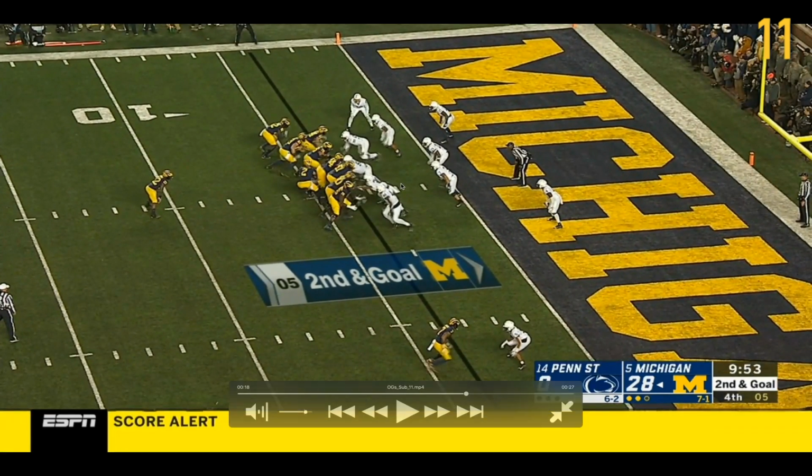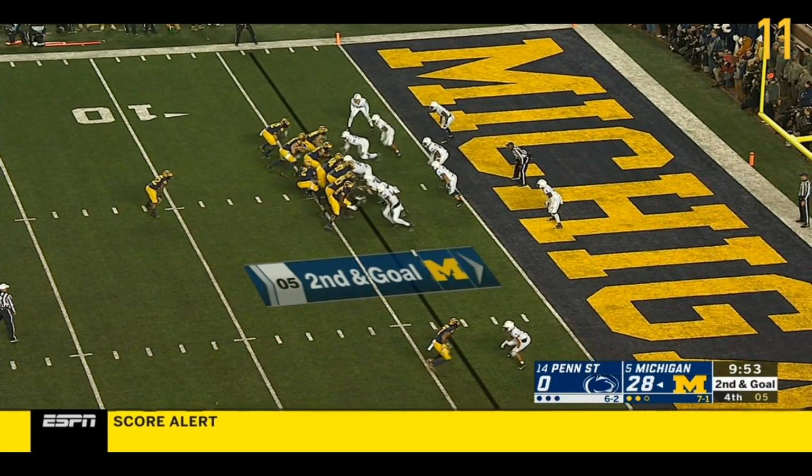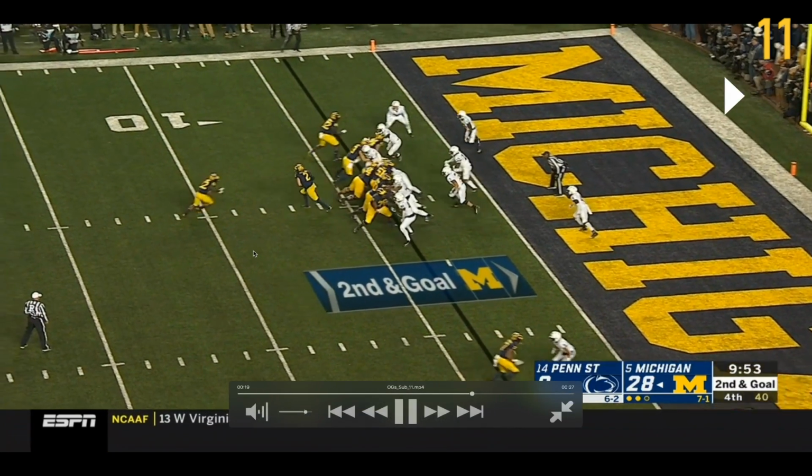Real good blocks here from the tight ends. So you're going to have Gentry blocking down as well on this defensive end. He gets great push here. He has good leverage given that this defensive end is crashing inside. So he'll really get a good push here. And you'll have McCune working out to the second level here on this linebacker. They'll create a really good crease. McCune will get the inside shoulder on his block. So he'll form the crease on the left side.